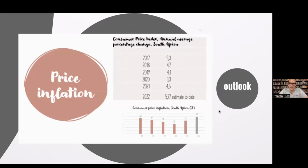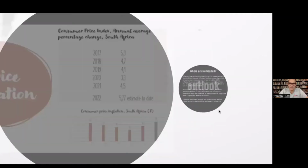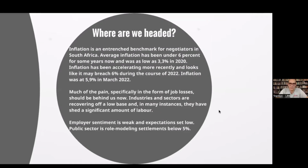If you look at South Africa and you look at the globe, it looks to me like there are a lot of inflationary pressures, and so there's every, I think, likelihood that inflation will breach that 6% threshold that South Africa has been pursuing for many years now. I don't think that's terribly contentious. I've outlined that first point there.